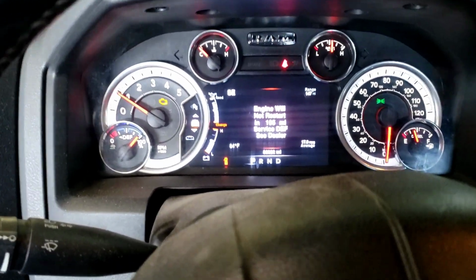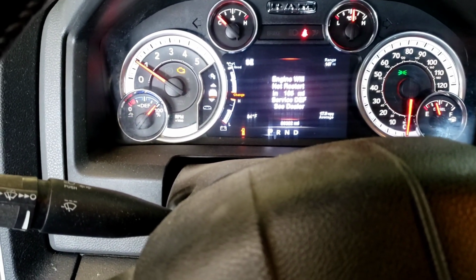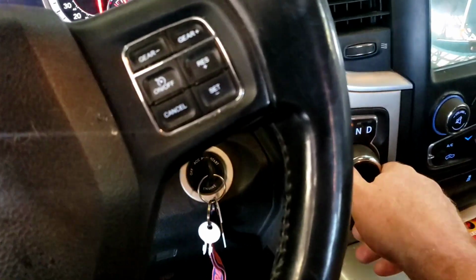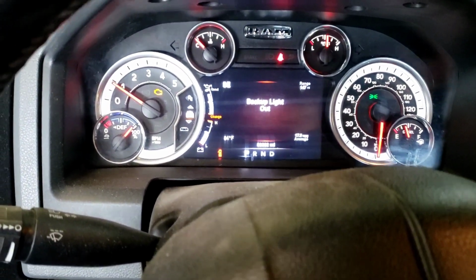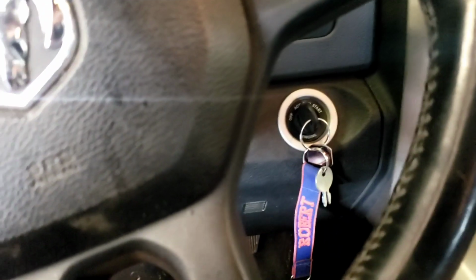Starts up. You can hear it running. It says engine will not restart at 105 miles, service DEF, see dealer. So we can shift it. But we got to figure out, the key still will not come out of the ignition, which we got to figure out too. At least we're getting somewhere though.